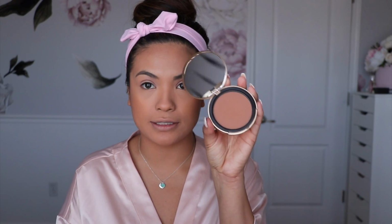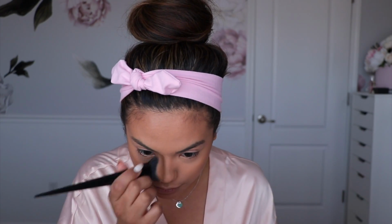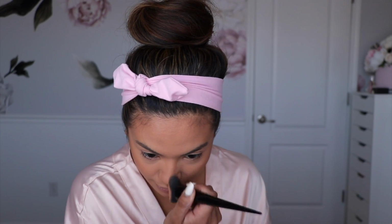Then I'm going to go in with a more defined brush, and I'm going to grab a darker tone bronzer, and then I'm really going to contour on my cheeks. As you can tell, this is way darker. And you just add those two different tone bronzers. I think it looks a little bit more natural and pretty.